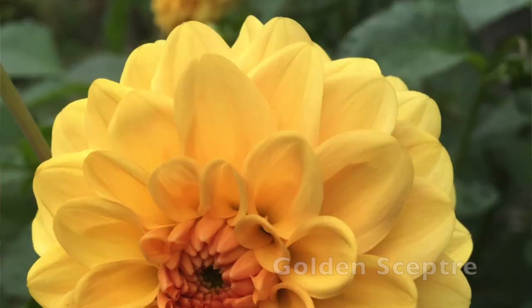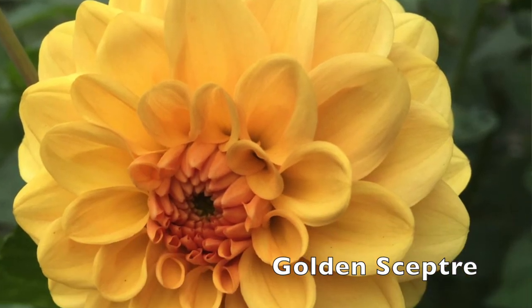Now, the next one that we are bringing in this year is Golden Scepter. So Golden Scepter is one I've never had before. We had the Karma Chalk and the Karma Gold varieties, and so I think Golden Scepter is going to be very similar to Karma Gold. We stopped growing both Karma Chocolate and Karma Gold because they just were not tall enough dahlias for us for cutting.